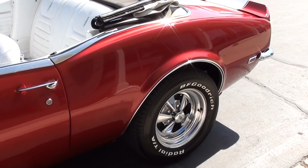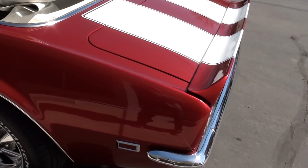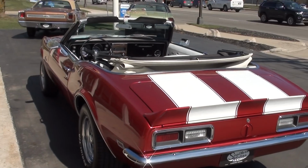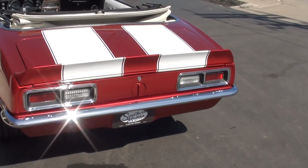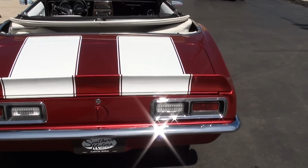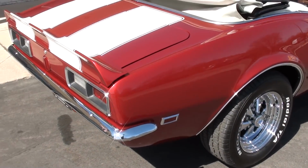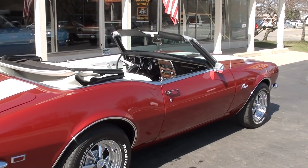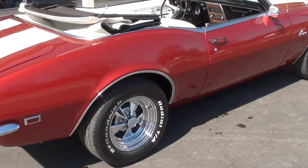It's got the white deluxe interior, matching numbers, 327 car. I actually took it out and cruised it yesterday, took it out to lunch. Just a really nice running and driving car. It's about an 8-10 year old restoration. It's got 6,200 miles on the car since it was done, but just a pretty car. It's got the Cragar SS's with the BF Goodrich Radial TAs all the way around it. Again, good running small block.